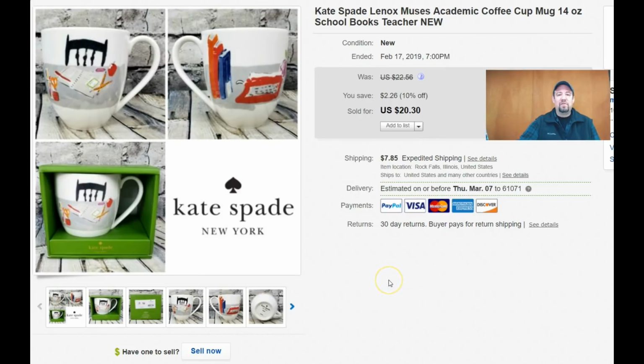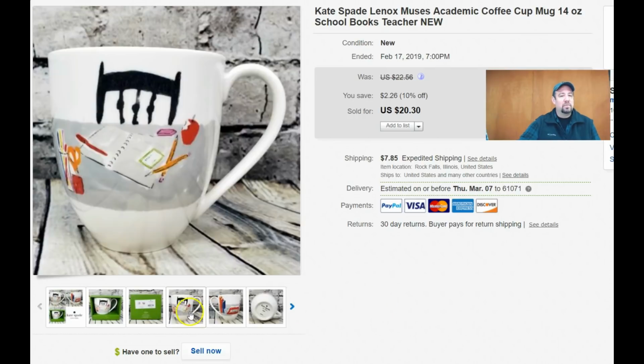Just another coffee mug. Had some really good coffee mug sales lately. Been picking up a few, just oddball ones, but ones I know are worth some money. This is another Kate Spade New York. I picked up 2 of these. This is the last one of those. This one went for 20 bucks plus the buyer paid shipping on top, new in box. So Kate Spade's always good to pick up.